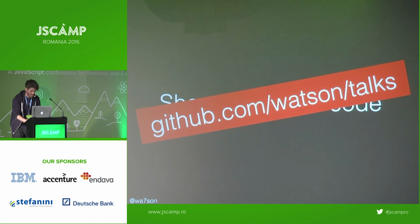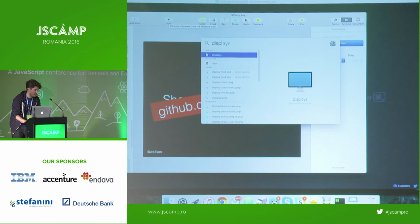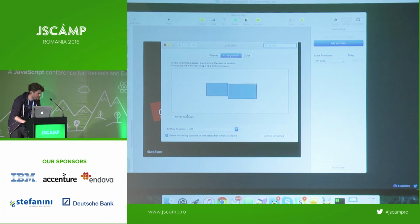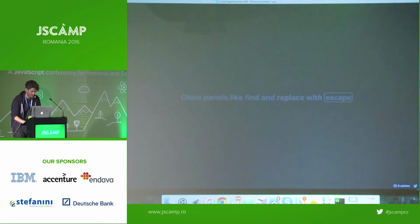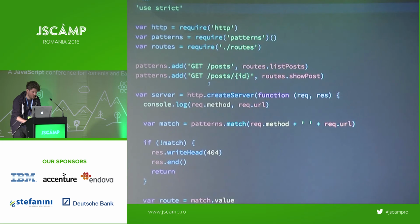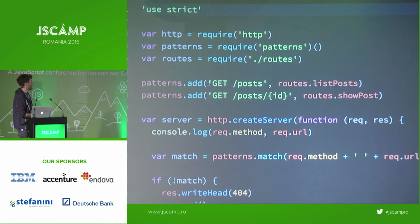So, let's see if we can. Is it okay if I unmirror the screen? I hope that's not going to be an issue, because otherwise I can't see what I'm doing. So, we're going to make this bigger, and make this bigger. Okay, how are you guys with this? Is that okay?